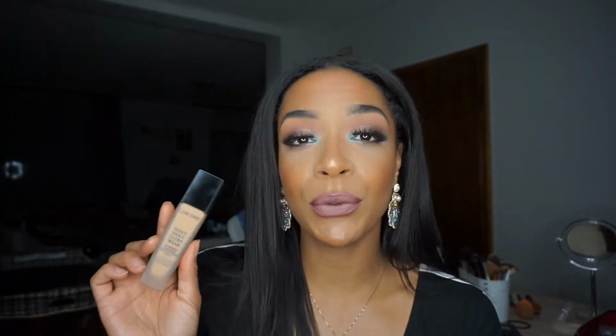Oxidizing basically means that once it hits the air or once you apply it, it gets a little bit darker, and that's definitely what happens with this boy. The coverage, I would say, is medium to full coverage as well. Beautiful foundation, gives you a beautiful finish, lasts a very long time. Again, it is a little bit more on the pricier side, but I definitely feel like it is worth it.